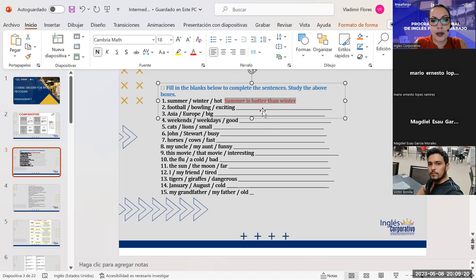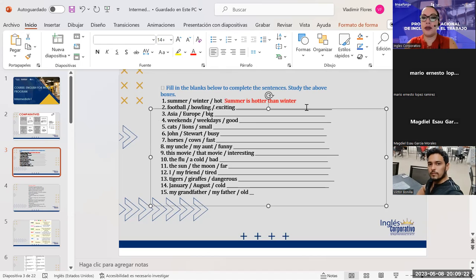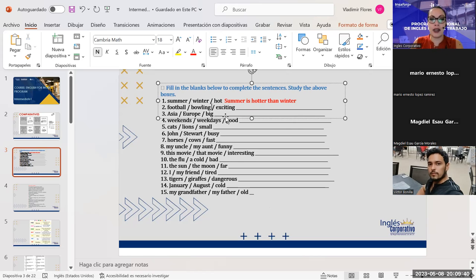And we complete the first one together because we said adjectives with one syllable with a pattern consonant, vowel, consonant, and it's a stress. Hot. So in that case, we double the last consonant, add ER, and then that word is done. So very good with that one. You did it excellent. Now we have 14 more sentences that you are going to work on in groups.